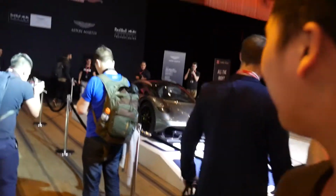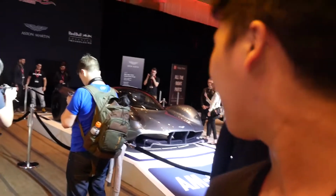Yeah, just looking through the auto show. Nothing we could really afford, we're all poor. Yeah. You want a plate? Look at that shit, that thing's kind of sick. Can't afford it though.